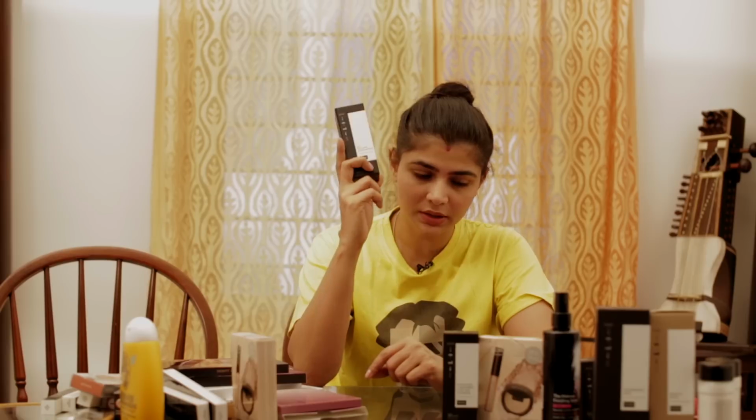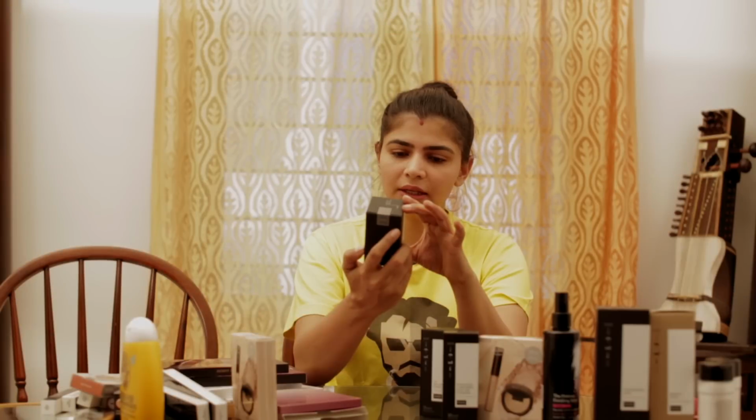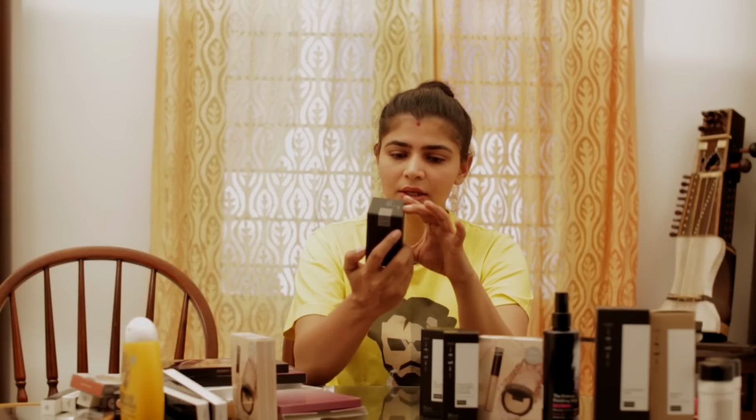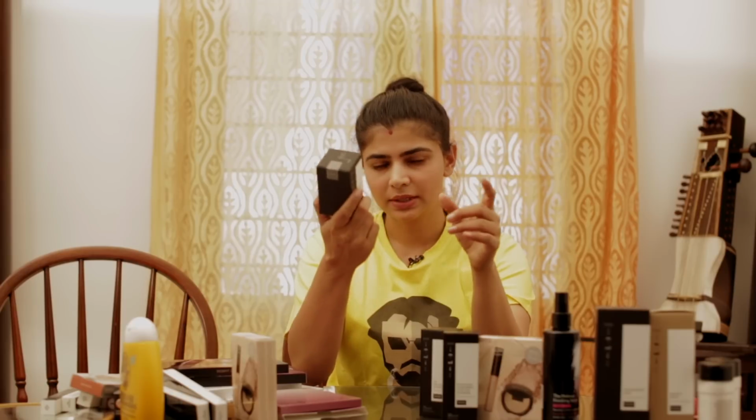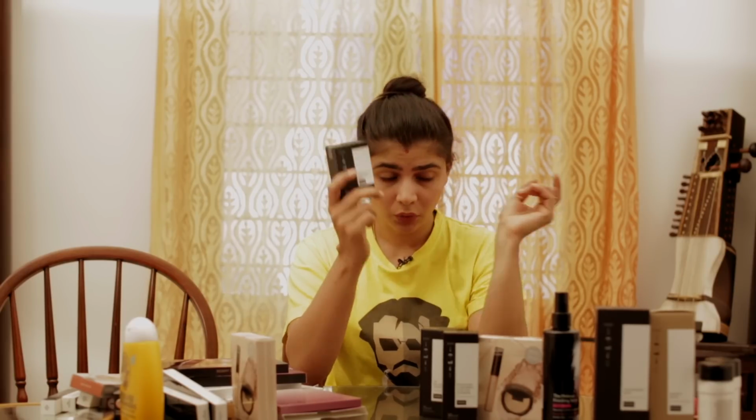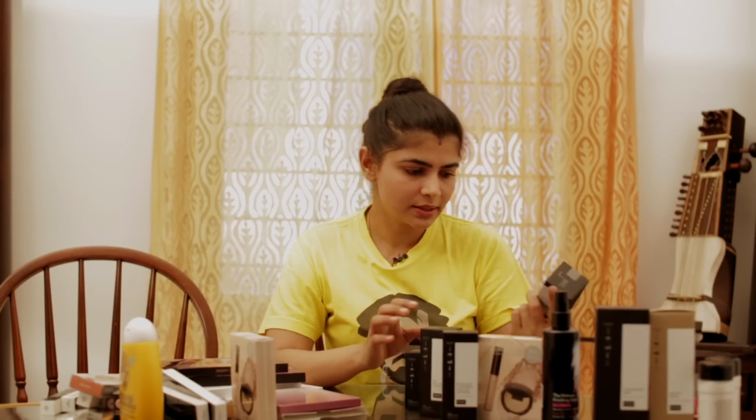I'll let you know if this works or doesn't. All right. Next up is the hydration vaccine. This is advised to be applied all over the face in the morning and the evening after application of serums and before the application of any other creams or sunscreen. I'm sure this comes before the cream, because I think this is thin in consistency. I have not opened any of this because I wanted to show you guys this as well.